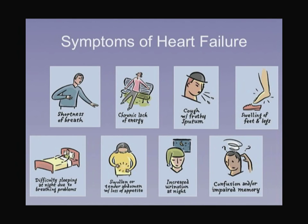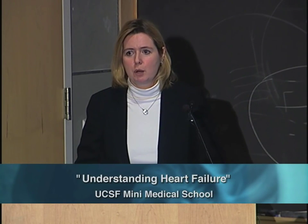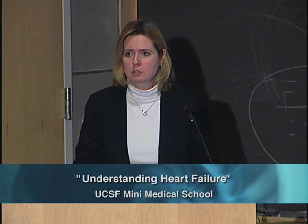These are the symptoms of heart failure. Number one would be shortness of breath. So the patient exercises and develops shortness of breath. Fatigue is a huge symptom, especially in more advanced heart failure. A cough with frothy sputum, especially at night, is a sign of pulmonary edema, congestion in the lungs because of the heart failure.